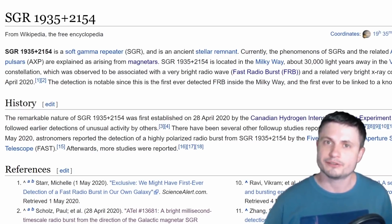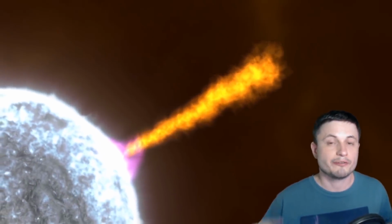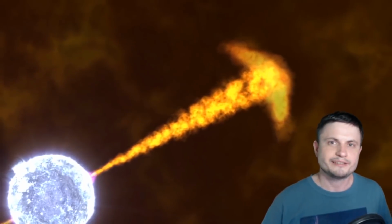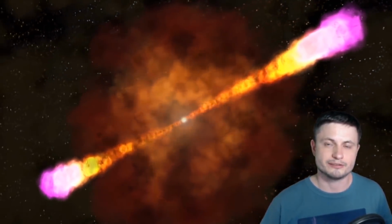So it seems that this is definitely an unusual type of magnetar, or basically an unusual type of a neutron star. We don't really know what's different about it just yet, but the fact that we were able to detect an FRB and detect a gamma ray source from it as well implies that we may have actually had our theories correct after all. It's very likely that FRBs are indeed formed by magnetars or unusual neutron stars.